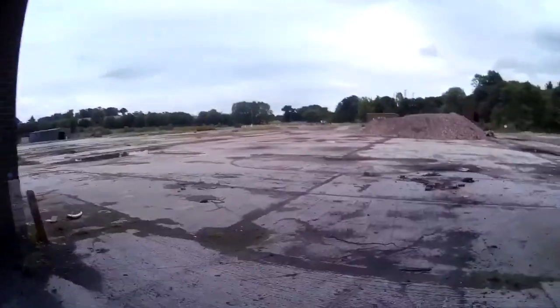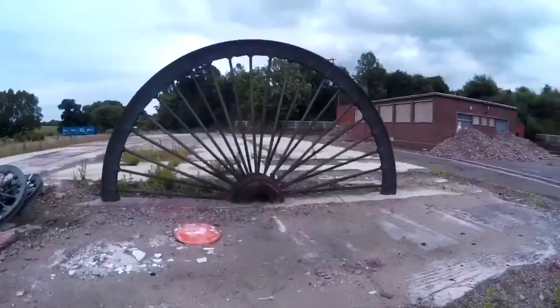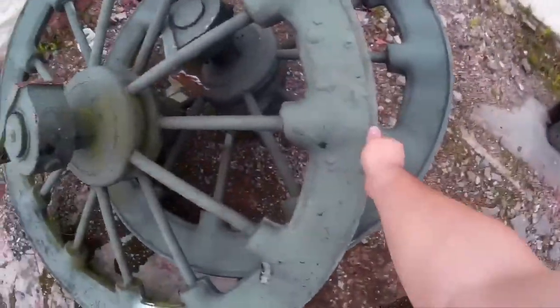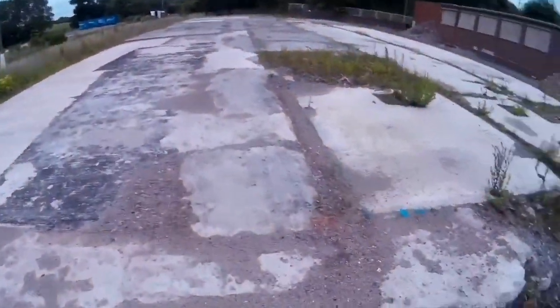It's really, really shit. That was that. Now then, the only significant pieces of, I guess, mining interest left are 2 half pit wheels and 2 pulley wheels that would have hoisted stuff up to the top of the headstocks. They're fairly big, fairly heavy. We can't move them, we can't nick them.